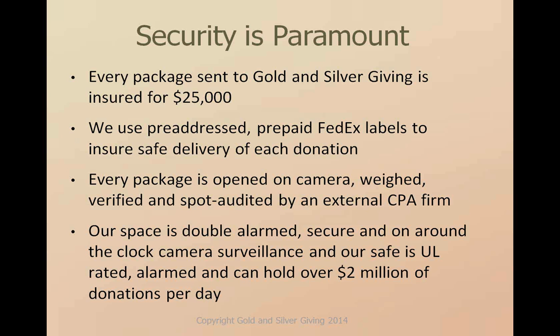Our space is alarmed, double alarmed. It's secure. We have around-the-clock camera surveillance. We have a big safe. It can hold up to about $2 million of donations a day.